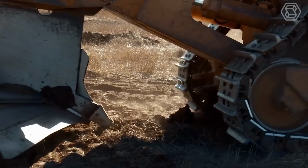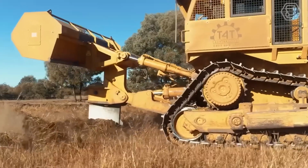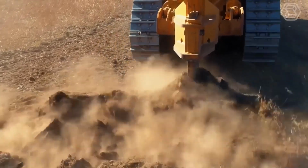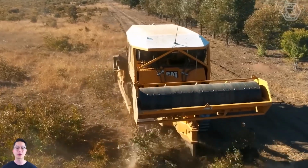The combination Gesner cutter bar and seed drill, available individually or as a complete system, provides operators with a complete plowing and seeding system. What new things has the manufacturer introduced? Well, at least a cool electric motor combined with a reinforced gearbox.